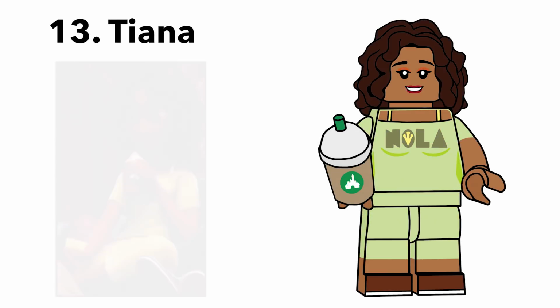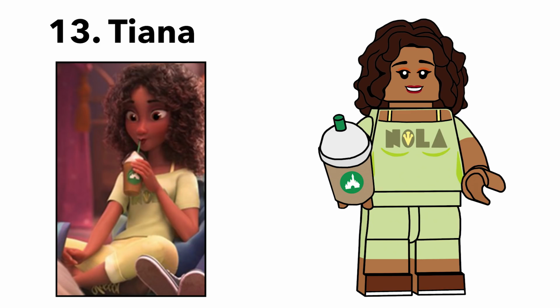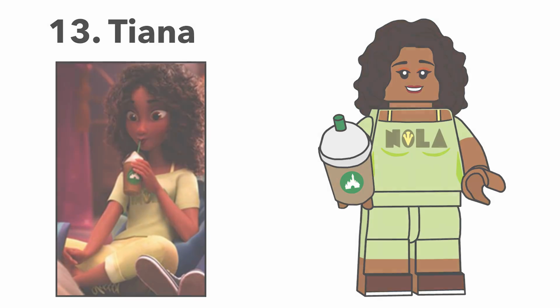Next is Tiana. When her design in the film was released, there was a lot of backlash, so I did my best to make it accurate to her appearance in the movie. She has a lighter skin tone, which is the same as the mini doll figure that will be coming out later this year, and the hairpiece that she uses is Dana's from the Ghostbusters HQ, and her accessory is the slushy drink, recolored to be a Disney Starbucks one. It took me a while to figure out what her shirt says, but it's NOLA.